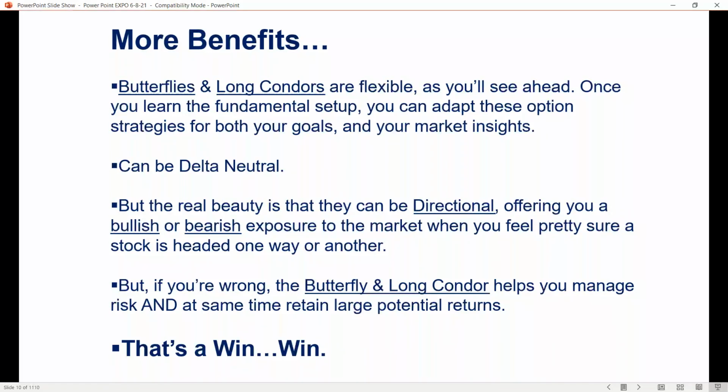But to me, the real beauty is that they can be incorporated and used for directional trading, offering you either bullish or bearish exposure to the market or stock that you're looking to trade when you feel very confident about maybe where that specific stock's headed one way or the other. But the thing that makes these types of strategies so great is that if you're wrong, the butterfly and long condor helps you to manage and keep that risk low, but at the same time retain the potential for a large return on your risk.